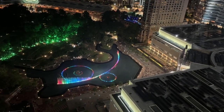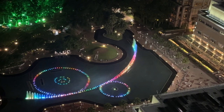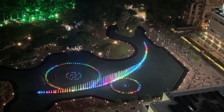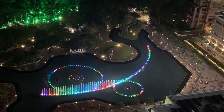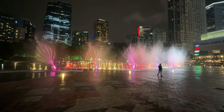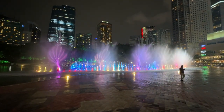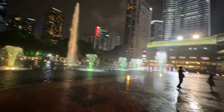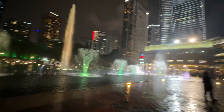The Lake Symphony is a 10,000 square feet man-made lake built outside of the KLCC Petronas Twin Tower in 1998. It is part of the KLCC Park that is located behind this beautiful landmark of Malaysia. There will be a light and sound water fountain show performing every night in this lake.